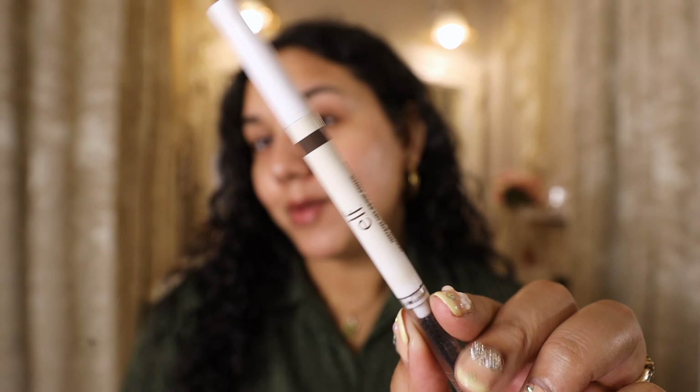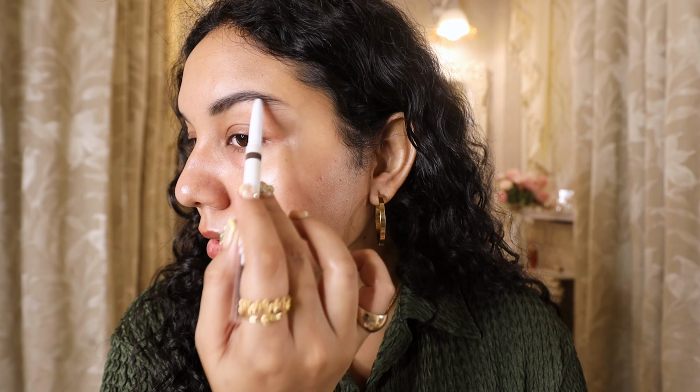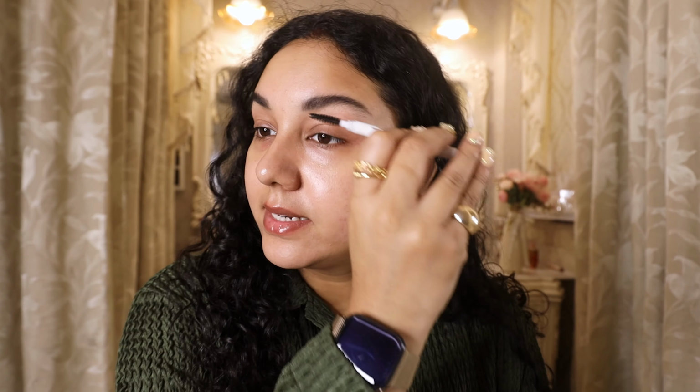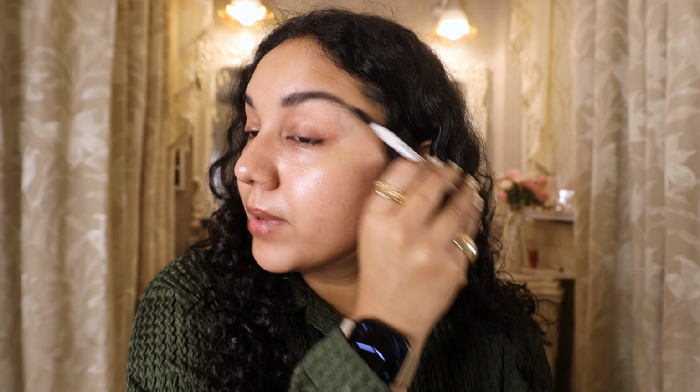So till then, I'm gonna do my eyebrows. I will use my go-to e.l.f. eyebrow pencil. This is what it looks like. I really love it. It's a very quick and easy eyebrow pencil. The trick over here is with the spoolie. I think this part is so important for me because I definitely need to blend my eyebrow pencil, and it just makes such a huge difference.